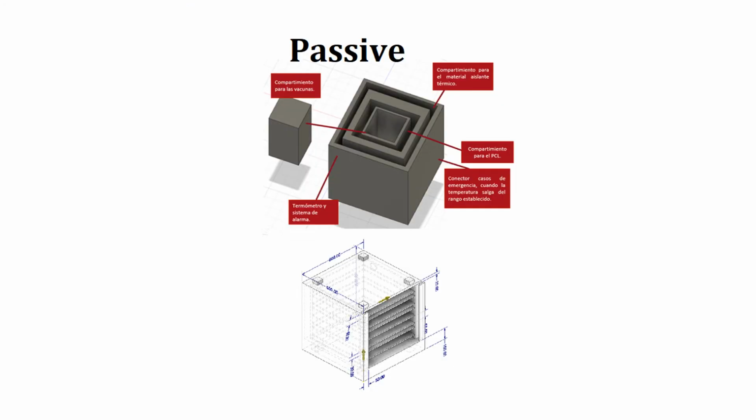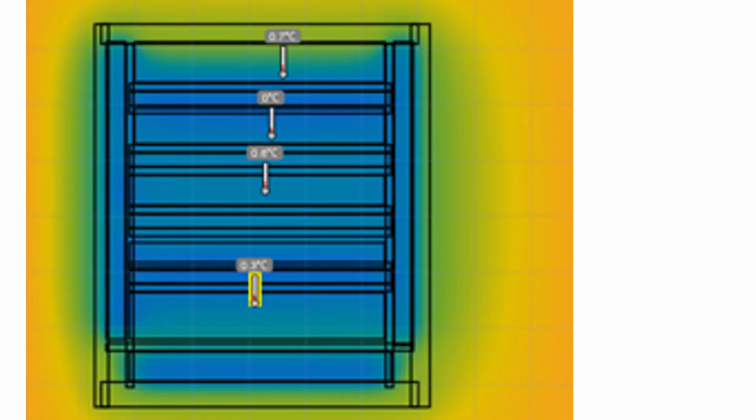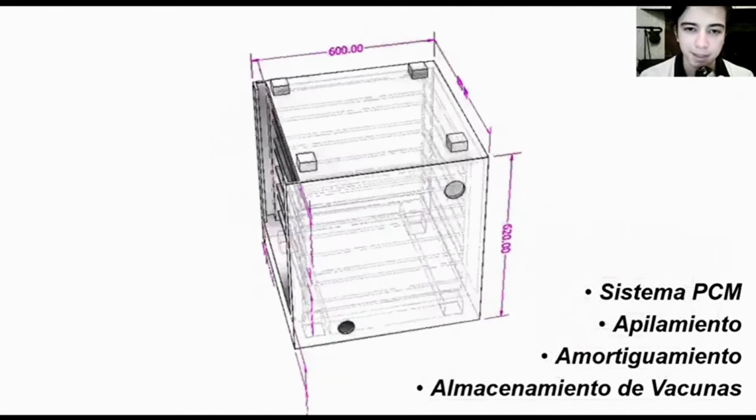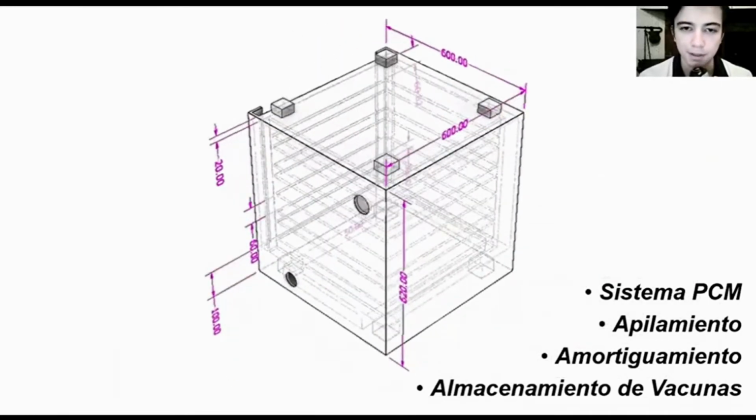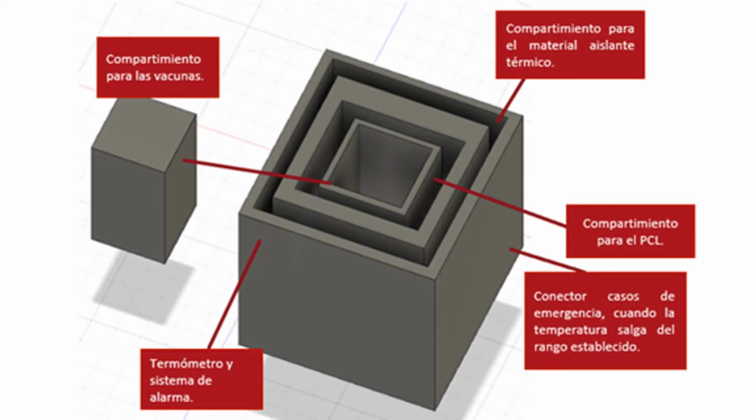Now, for the passive systems, the team came up with two alternatives. The first being a system that included eutectic phase changing materials, or PCM, designed to place a specific number of doses and integrated with a damping system to protect them from vibrations. The second alternative involved organic PCM with a totally different packaging design compared to the last alternative.